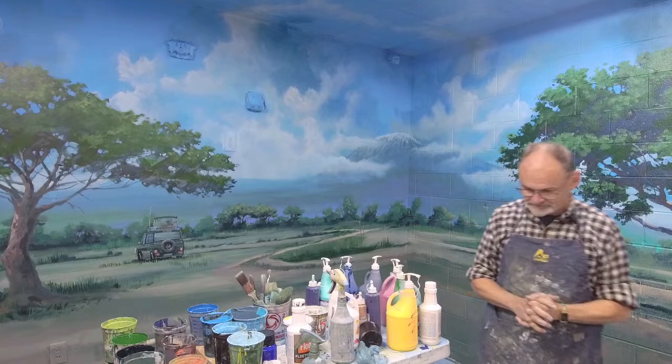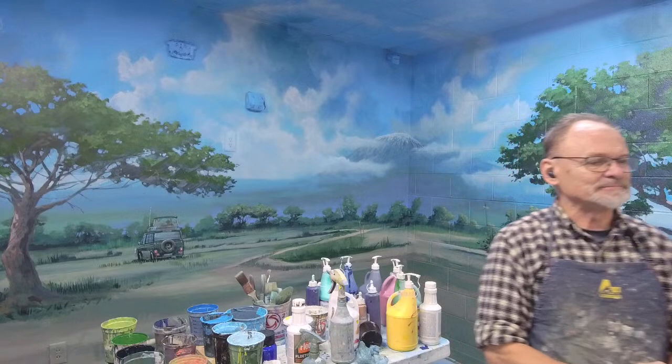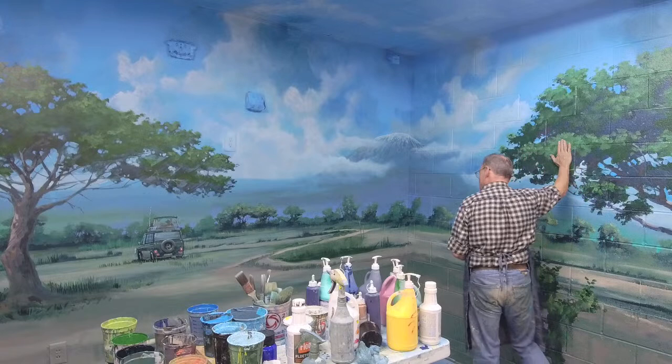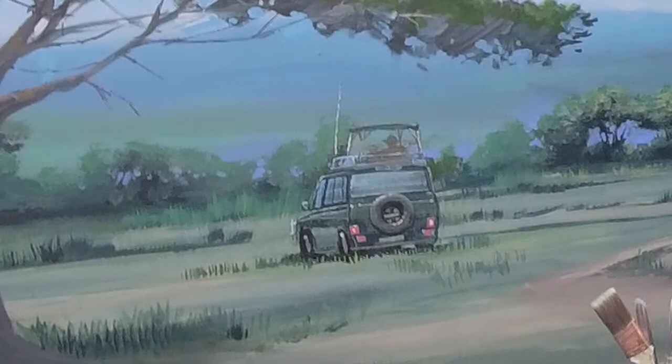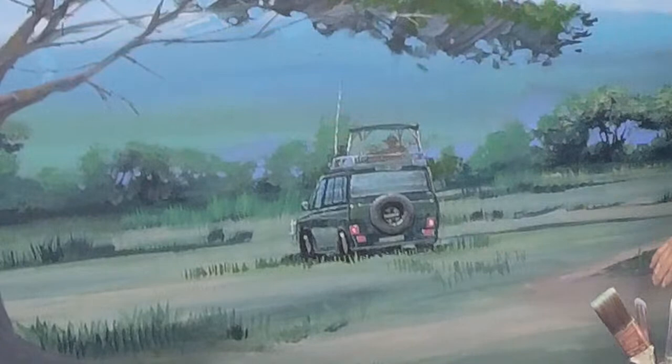And this is Mount Kilimanjaro. These are acacia trees. I had to look it up. What kind of trees are those? And I was just painting a minute ago on a little Land Rover, safari. The fun part of this room is we'll come back and add monkeys and cheetahs hanging in the trees, and lions and zebras, elephants, and antelope, whatever.